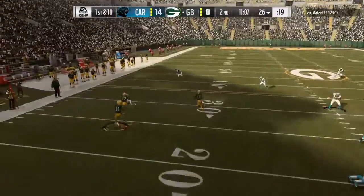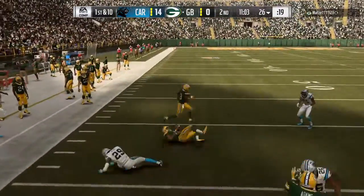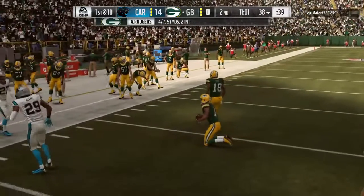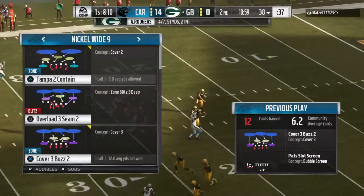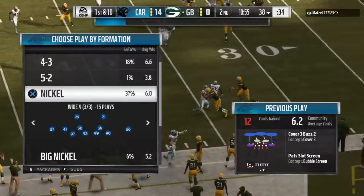Throwing on first down is Rodgers. He will find Davis on the left side, complete. And they're able to get this one across the 35. Give him 12 yards on that one. It earns him a fresh set of downs.